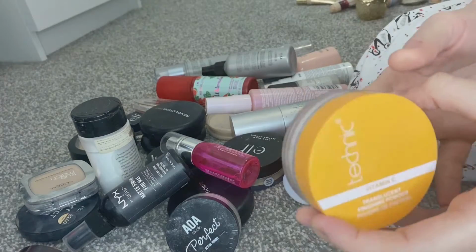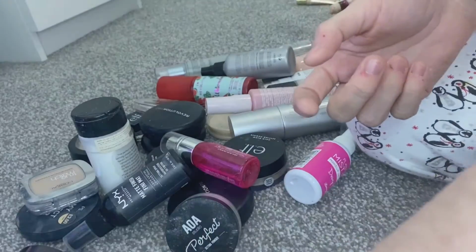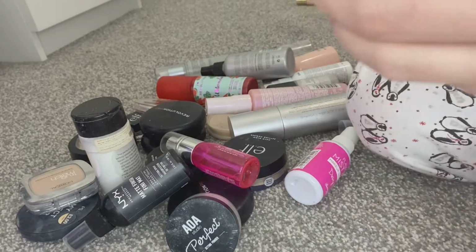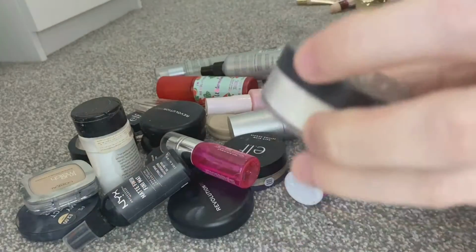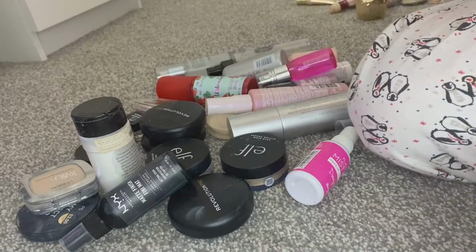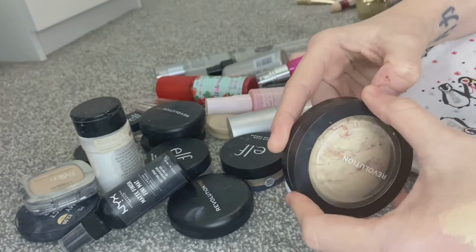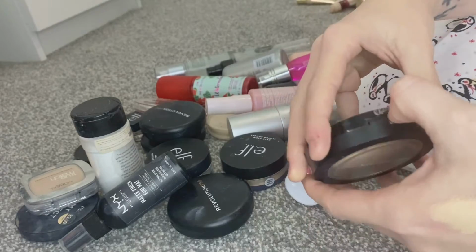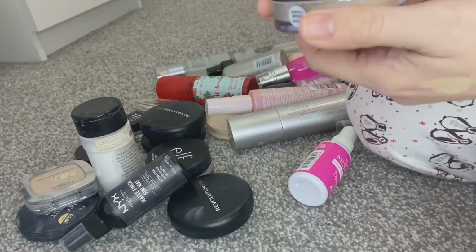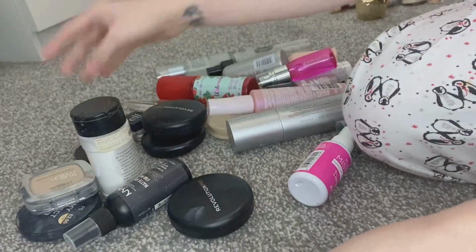This vitamin C by Technique, I've just tried this recently and I really quite enjoyed it, so that one can stay. I really quite like my L'Oreal Mercier under eye brightening powder. My AOA one is absolute perfection. Not getting rid of Revolution Pro Opalescent. I think this one has sadly been discontinued. I've got no idea why, but I really enjoy that. My e.l.f. Halo Glow powders, I've got light and medium, really enjoy them, so they're not going anywhere.